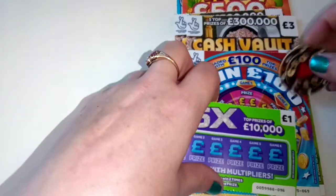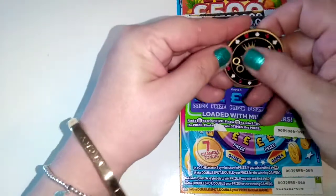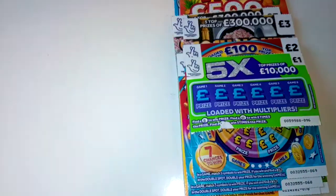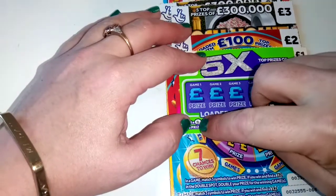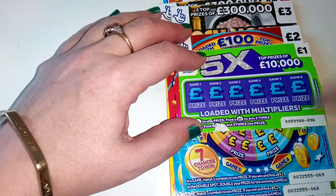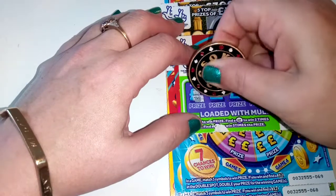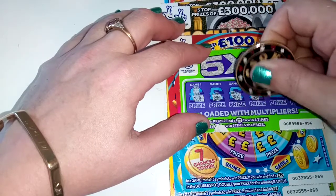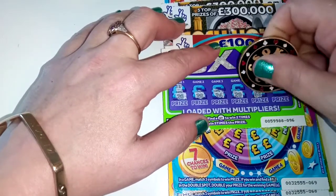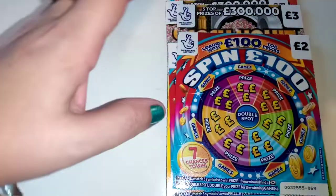Let's get started. I'm using Canadian Scratch Off King and Queens, Lucky Coin, Queen of My Heart, and let's see if it's lucky for us. We have card 96, and we're looking for notes, two times or five times cash, for a win. We have 26, 28, 24, 20, 55, and 59. So no win on that card.